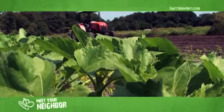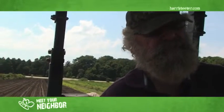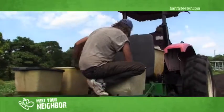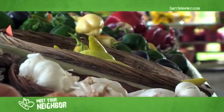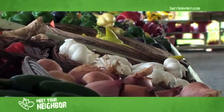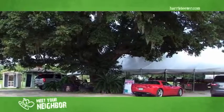We are a small farm by most standards, but we are a big farm in that we grow everything from asparagus to zucchini, a lot of specialty crops. And we have a farm stand, we have a CSA, which is Community Supported Agriculture, and we have a partnership with the local Harris Teeter, where we supply them with vegetables.